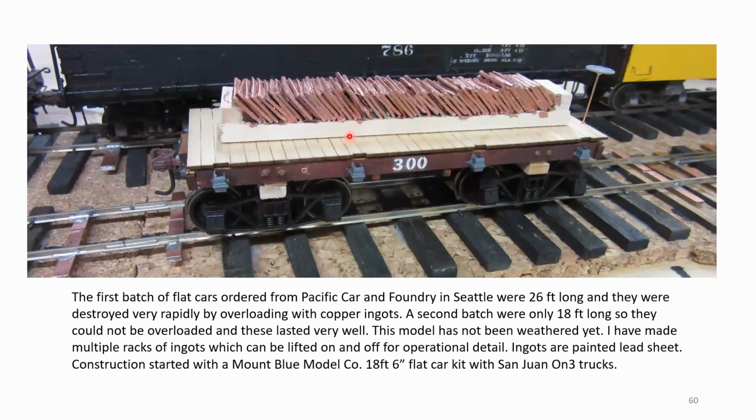So then they bought a second batch, which were only 18 feet. And I found that Mount Blue model has made an 18-foot 6 car, which worked very well. I then built these racks to hold my copper ingots, which are actually sheets of lead painted with copper paint. And these are marvelous because you can just lift the whole thing off and function as weights to keep the flat cars on the track.